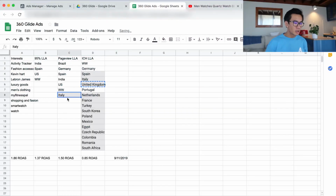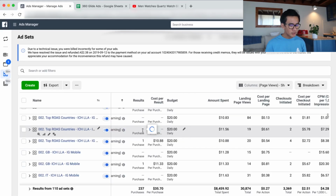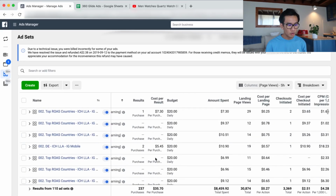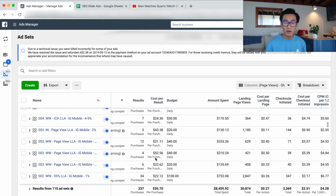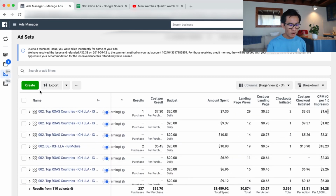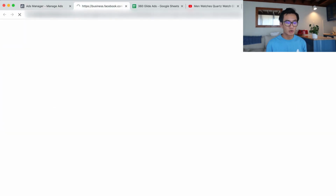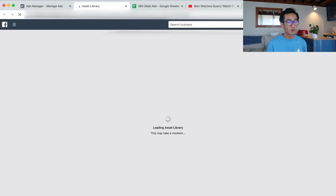So as you can see, I'm going to go ahead and launch all these top ROAS country lookalike audiences that I launched for initiate checkout for page view lookalike audience, just because page view lookalike audience is also doing pretty well. So as you can see, these top ROAS country lookalike audiences are doing pretty well. I think I already got 4 purchases. One of the countries has gotten already 2 purchases at $5.45 each. So as you can see, these top ROAS country lookalike audiences for initiate checkouts are doing pretty well.